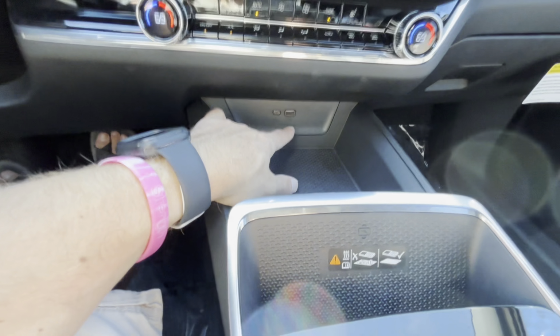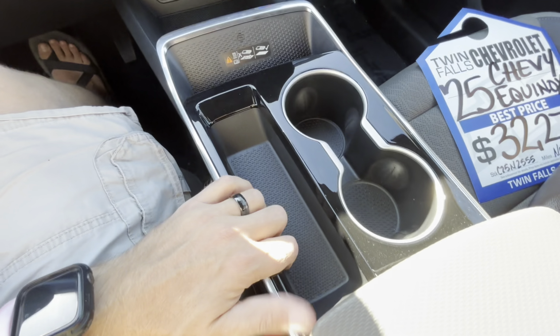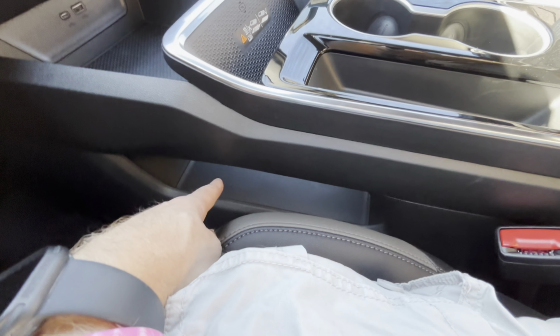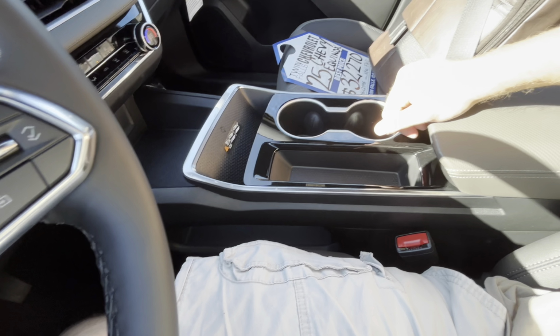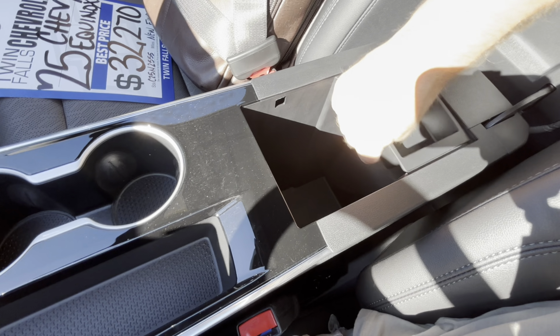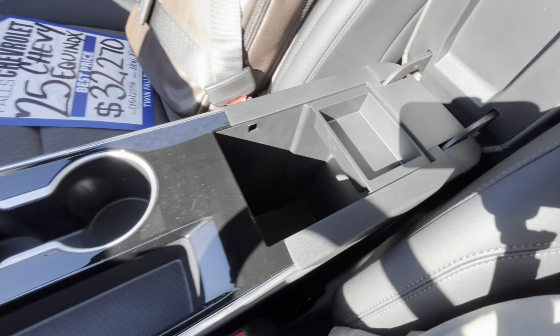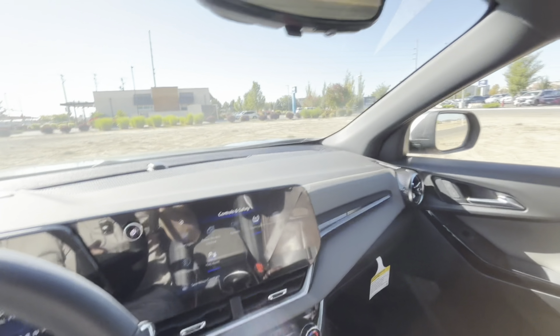You have some USB and C style plugins, huge storage, wireless charging, more storage, cup holder storage, and just like the Equinox EV that I drove, you have more storage down there, which is pretty cool. Or at least on this all-wheel drive version. And then you have storage right here with a lifty tray. Center console in this is actually probably bigger, more cubic inches than what you have on the Forester, but I don't like those little lifty trays.